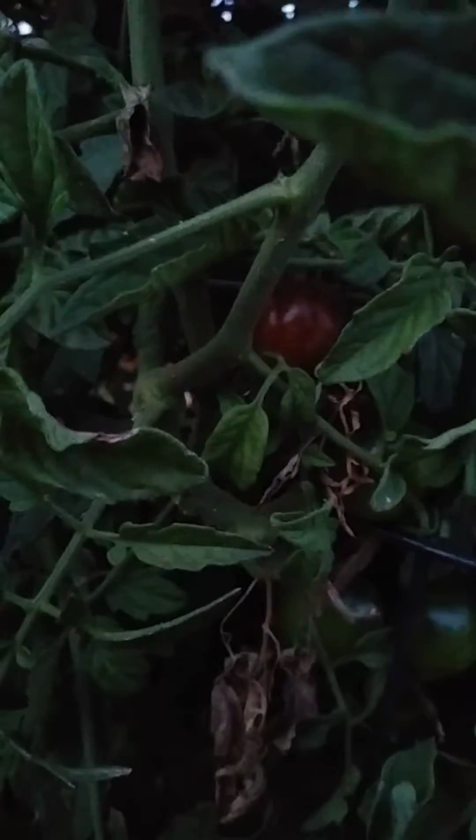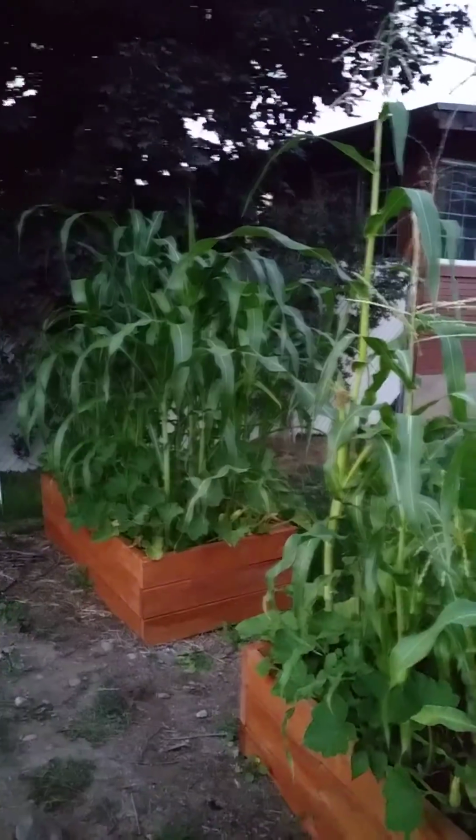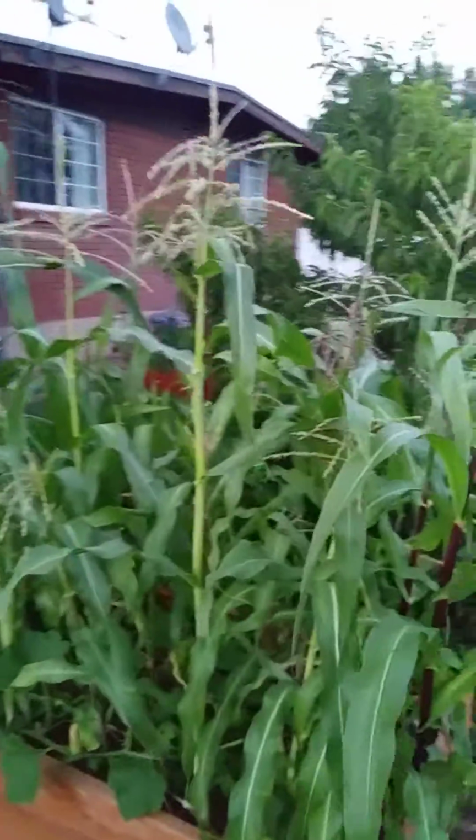This one's turning red. Oh my goodness. That looks awesome. Hopefully my husband doesn't see it beforehand. So, on the whole, not too bad for the recovery of the corn.